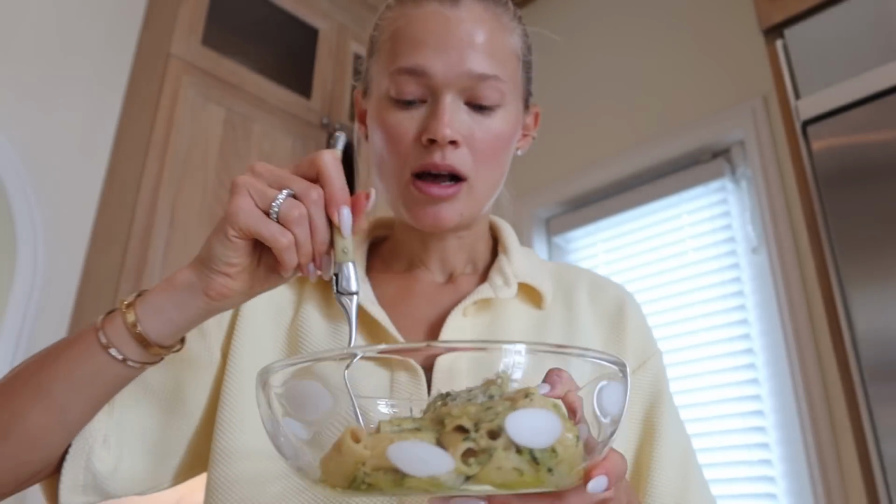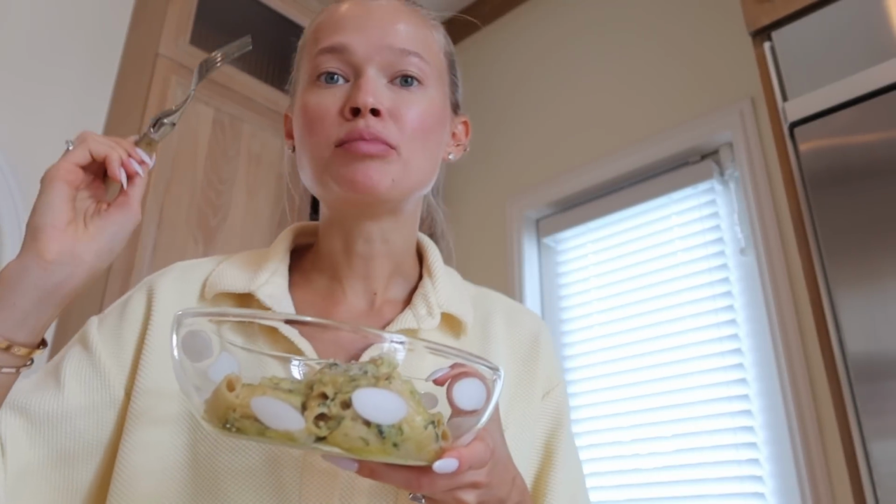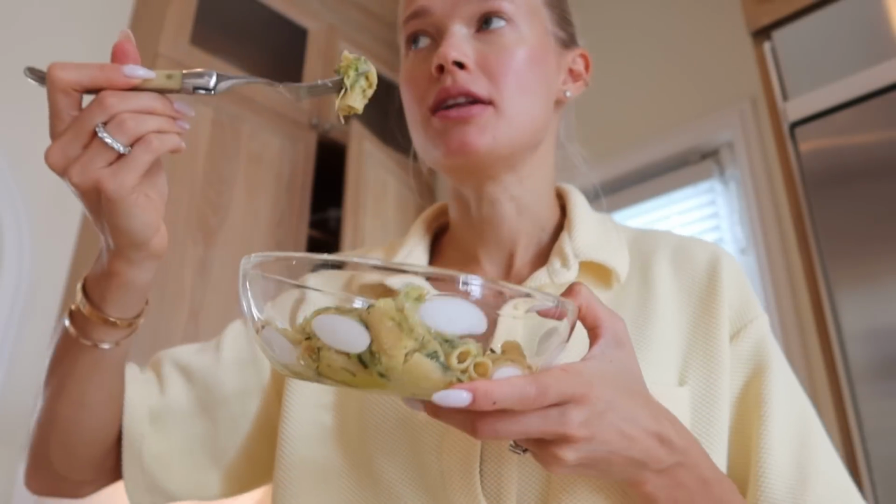Oh my god guys, this might be my best pasta yet. Valerio just tried it and he was like, wow, you are a quick learner.